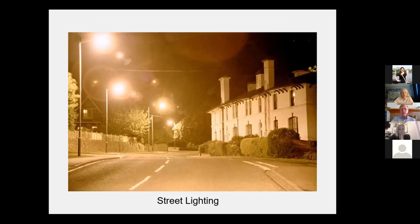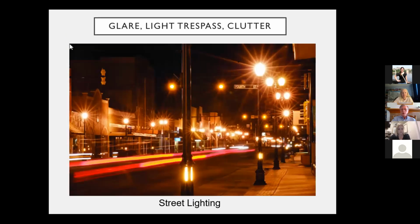Here's street lighting. Uncontrolled again. You see it's not only lighting up the street, but it's lighting the trees, it's lighting the buildings. It's just light everywhere. Here's my favorite example of bad street lighting. You have glare, light trespass, clutter, you have it all on one street, as you can just look around and see all the different lights that really don't need to be there.